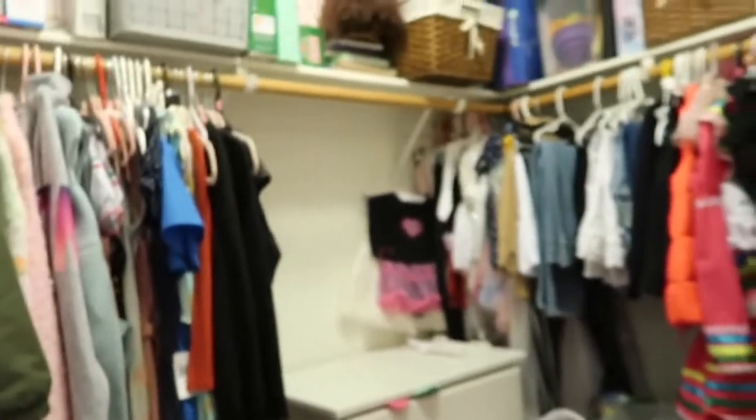OMG. We literally just took out the first section of my closet, and this already made a difference. Look at how much space I have now. But I have to go through the stuff.